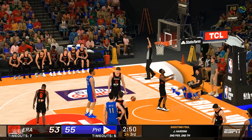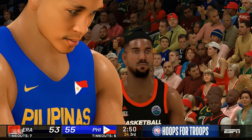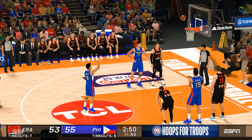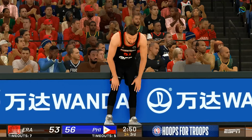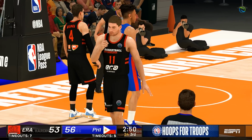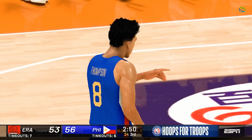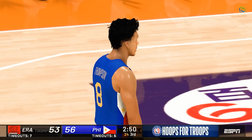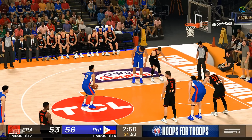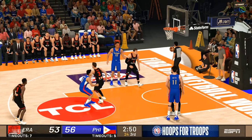And contact on the shot, so he'll be shooting free throws here. Second personal foul. And he's got his first free throw of the game. At the line for your home team, Thompson. At the line for 2. That free throw good from Thompson. And so Thompson nails both of them.